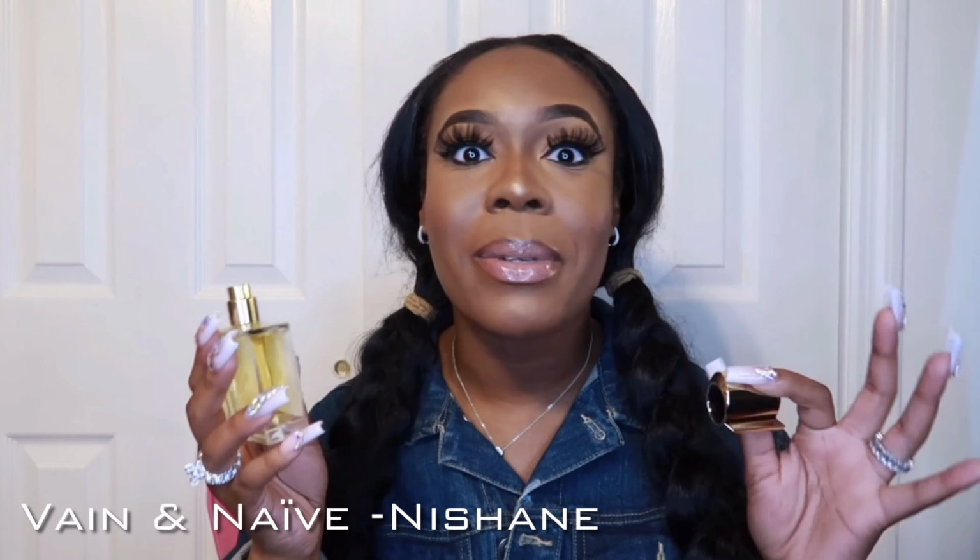We have Vain and Naive. This is definitely one that is so appropriate in the office. That is the perfect scent for a girl if you're trying to look for something new to add to your collection. There's bergamot, jasmine, patchouli, tonka bean, musk. This stuff is just so elegant and so light. Like I said, sometimes you just want to be in that vibe. You just don't want to do too much. You don't want to be seen, but this one is so good. I really enjoy it. It's one of those easy ones.